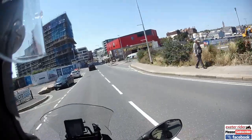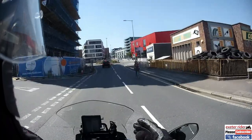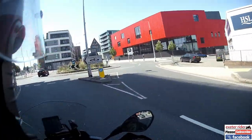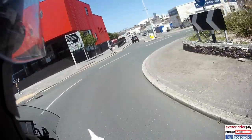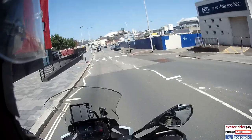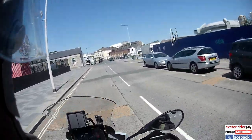But that doesn't mean that that's a bad thing. The point I'm trying to get across is that it works well at low revs as well. So at low revs, it's a great little touring bike, adventure bike. I think I would put this in the adventure category, actually. And at high revs, it's a little beast.